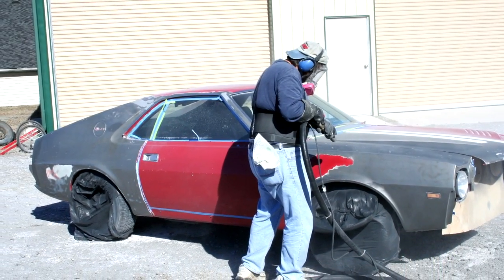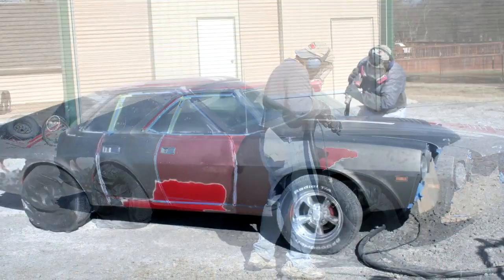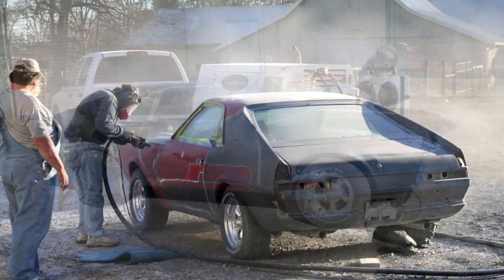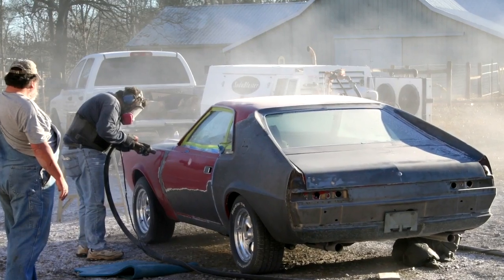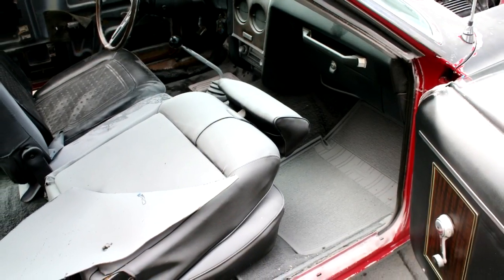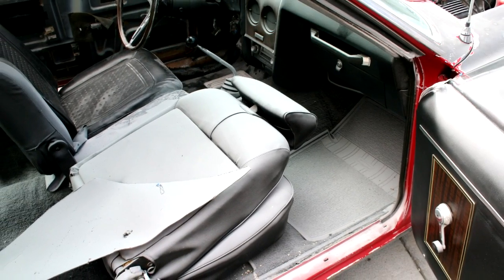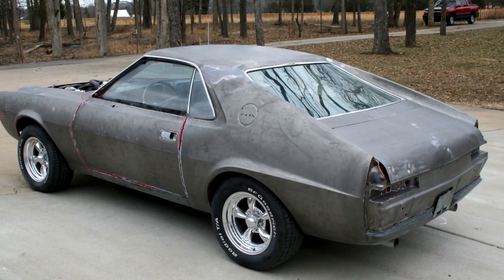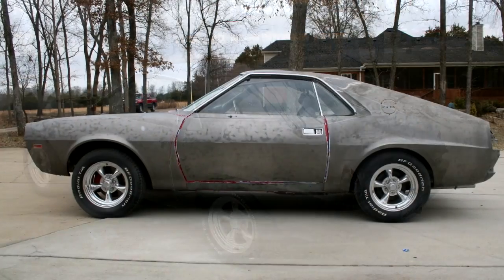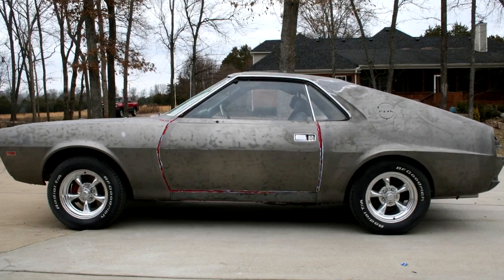A new set of Veriflow mufflers from Pertronix was installed. These mufflers are really trick. They allow the driver to open the mufflers up for rumbling around town and then close them up for quiet highway cruising, all from one little switch on the dash. Really pretty sweet.